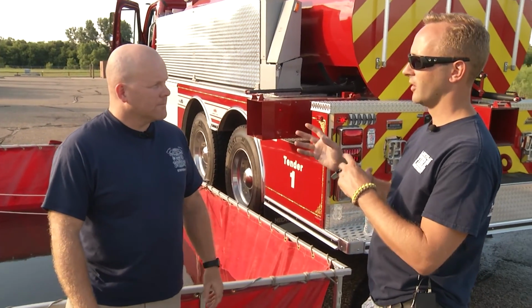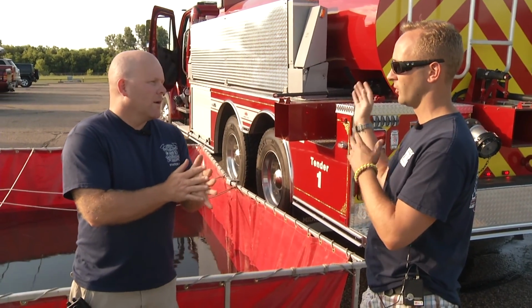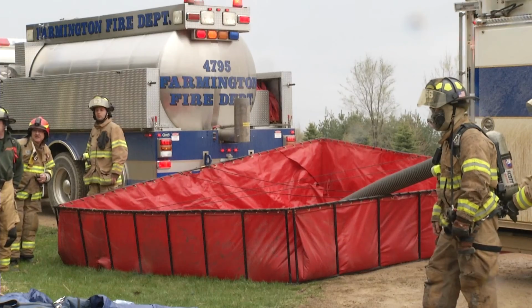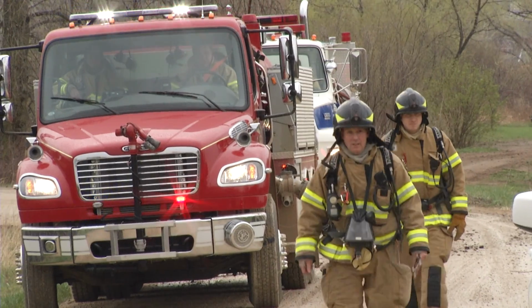Okay, so you said we partner with neighboring towns that also have trucks like this, so I imagine this truck goes... Absolutely. Yeah, our mutual aid is great down here. You know, we help out other cities when they need help.